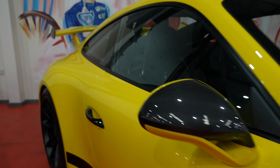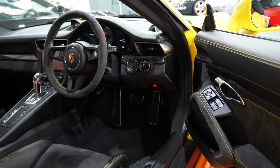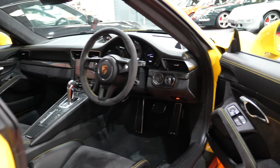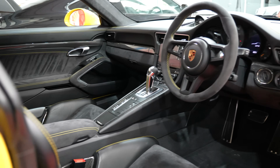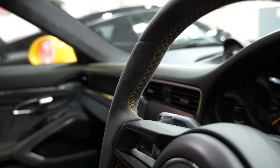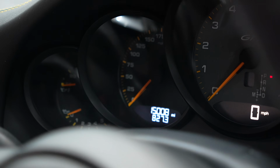It ties in really nicely, and then inside it's like a flip reverse of that, whereby it's dominated by black leather and Alcantara with yellow contrast stitching. Really nice, really well thought through. Love that stitching on the wheel as well, look at that. Baby miles, 15,000, if the camera will focus, there we go.